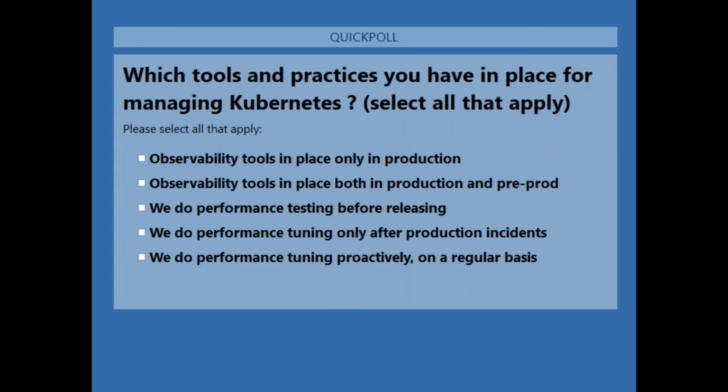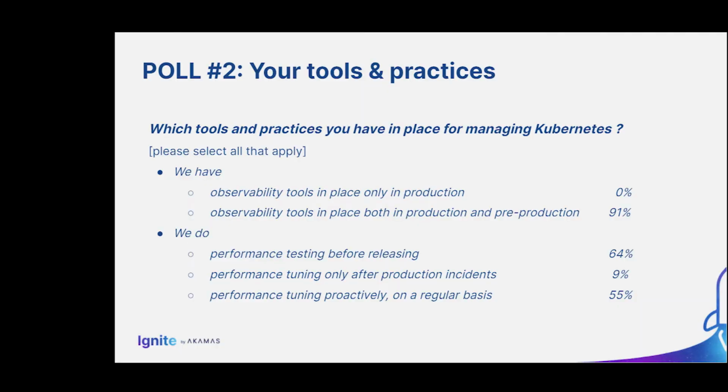Thank you for responding to the poll. I see results are coming. Waiting a few more seconds. Thank you, I see results. The vast majority has observability tools both in production and pre-production. Most people are doing performance tests before releasing, and also a good number, a majority, are doing performance tuning proactively on a regular basis. Many thanks.